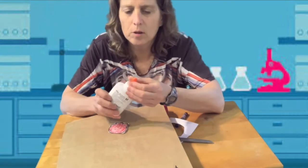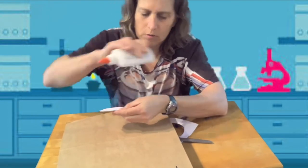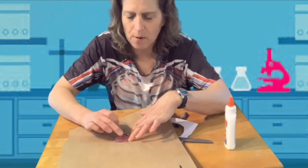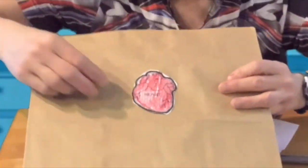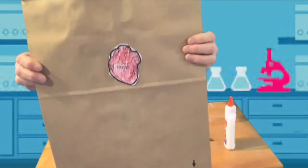So I'm going to get some glue, and you can use a glue stick for this. I think that the liquid glue will probably hold it a little better, so I'm going to use some liquid glue. And I'm going to stick it so that the pointy part's at the bottom, and the ventricles where the blood comes in and out is at the top, like that. Be careful not to stick your heart sideways or upside down. It's got to go that way, like that.